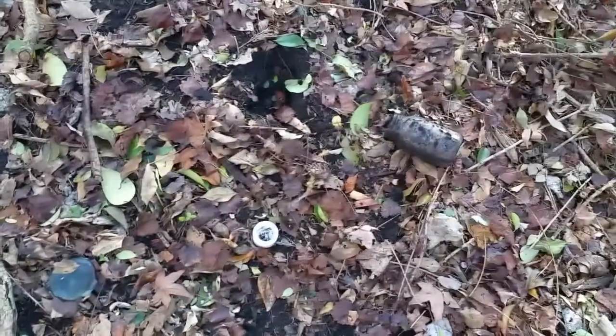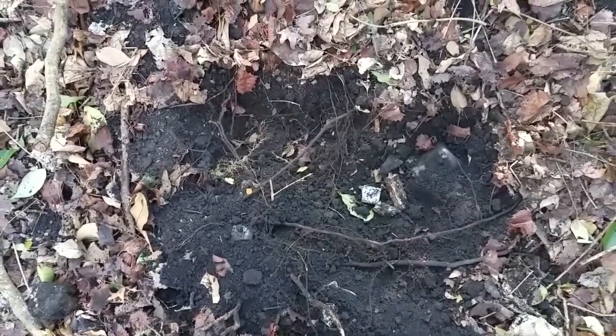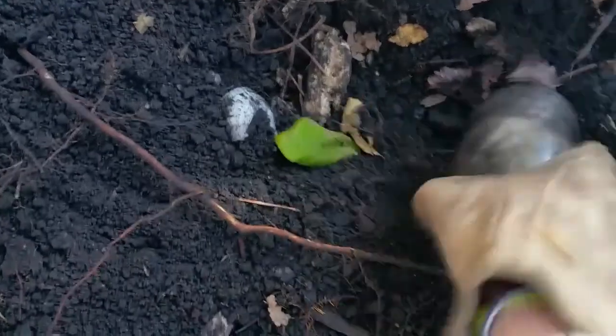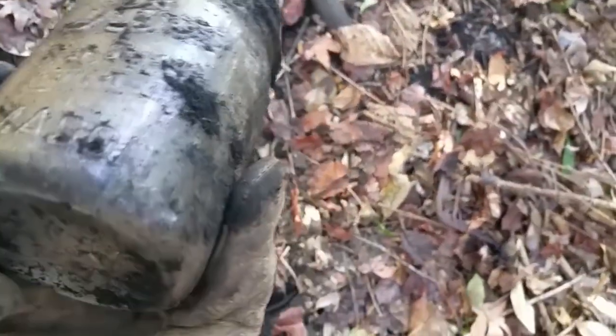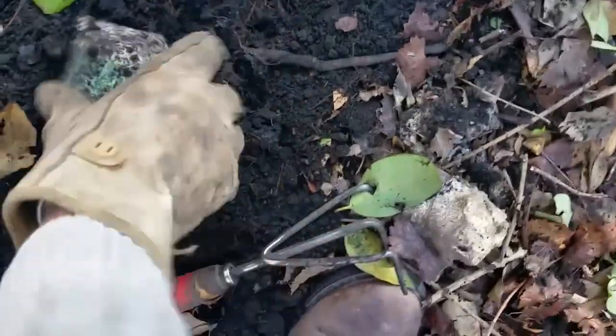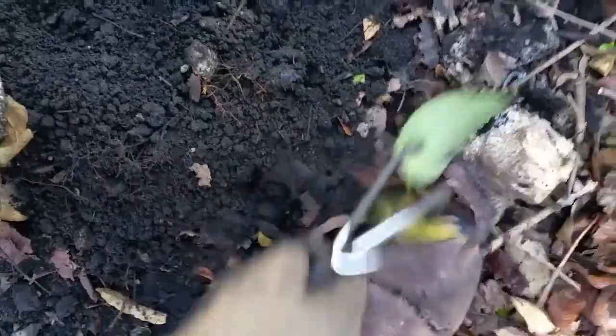Okie doke. Good luck for me. Okay, this area might be good. There's some more milk glass, and it goes sort of deep. What's this? Oh, another. So there's two Kerrs right there. Keep this on here for a second, see what I come up with. Interesting clay piece.